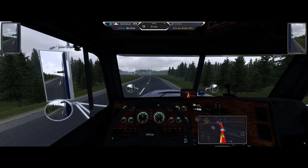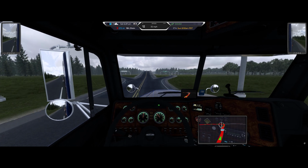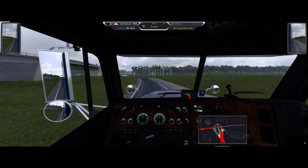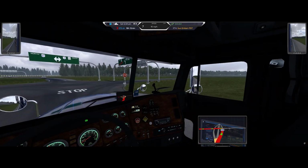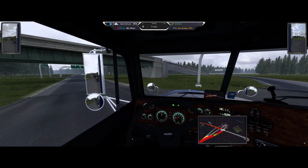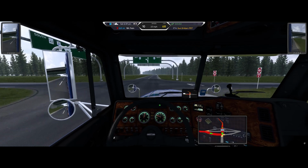Get ready to turn right. Turn right and then turn left. Yeah, I'm really hoping to figure out what the mod issues are. There's a lot in Canada we could explore. I think it's the Great Mid-North that's messing up. We'll see.